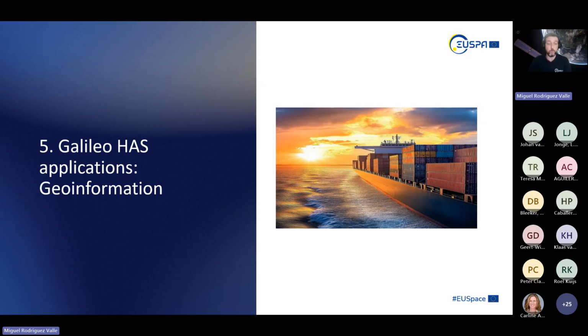Now we move to the application section. In particular, what Galileo HAS means in practice for surveying, cadastre, and GIS and mapping applications. We will go through the main market segments, specific use cases, some of the projects EUSPA has funded in related sectors, and the resources and opportunities available from EUSPA and the GSC.